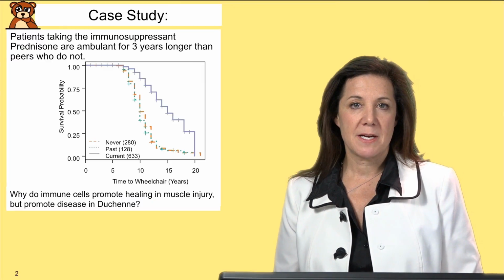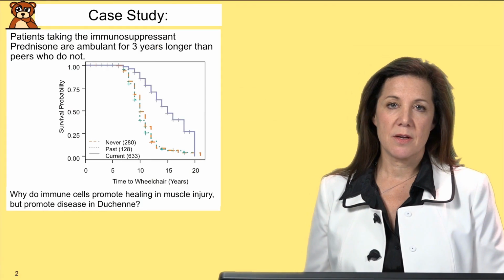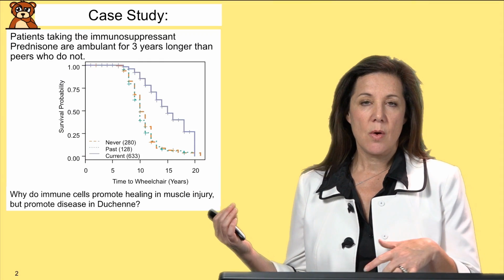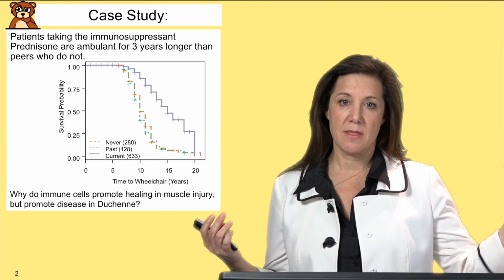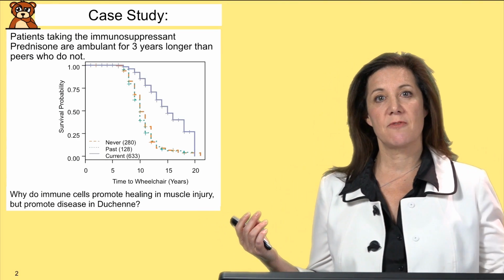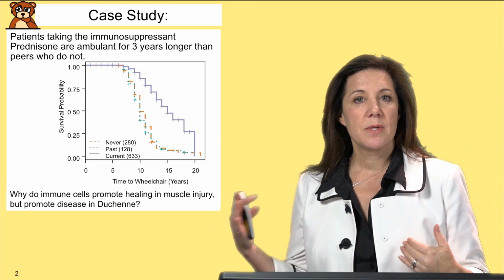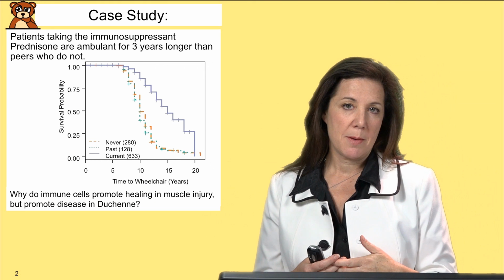And this is a retrospective study in which patients with Duchenne muscular dystrophy were examined who either took prednisone or did not take prednisone or who had taken prednisone in the past. So this is 3 groups of patients. And what was examined was their time to wheelchair. And this correlates very well with their survival probability.